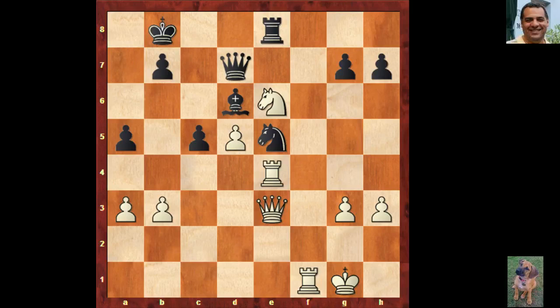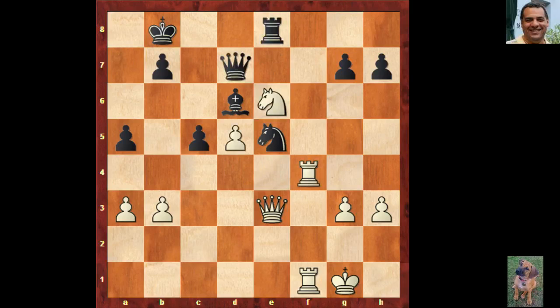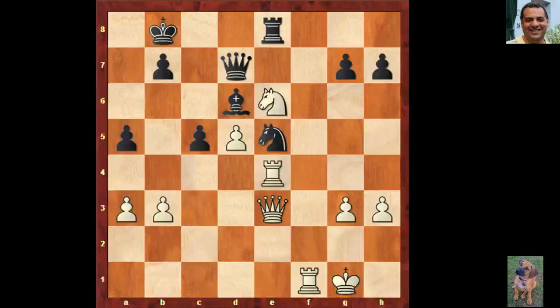Okay, horrible. If he gives up another exchange like this, it's just a temporary fix, in fact, because we just treble. We're still going to win even more material. So that's pretty over after rook e4. I found the game interesting.